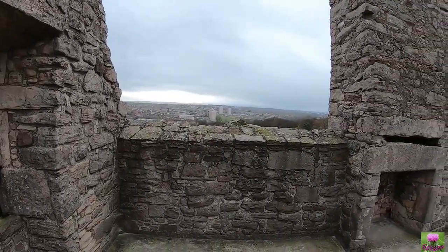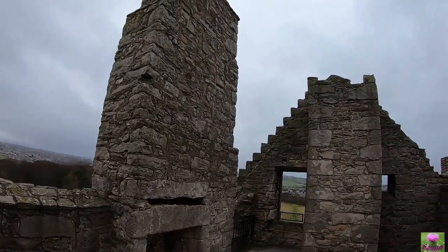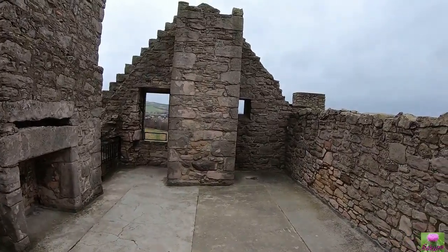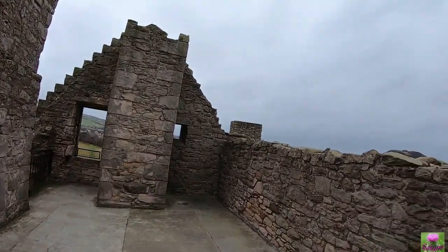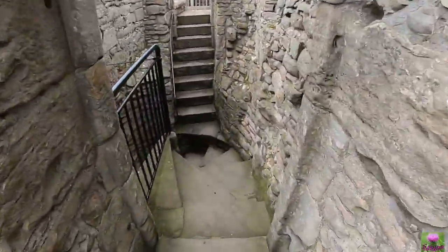Wow, the room with the views. Another room up here too. You can see the fireplace here. Beautiful. Wake up in the morning with a beautiful view, summer or winter. Awesome. Love it.